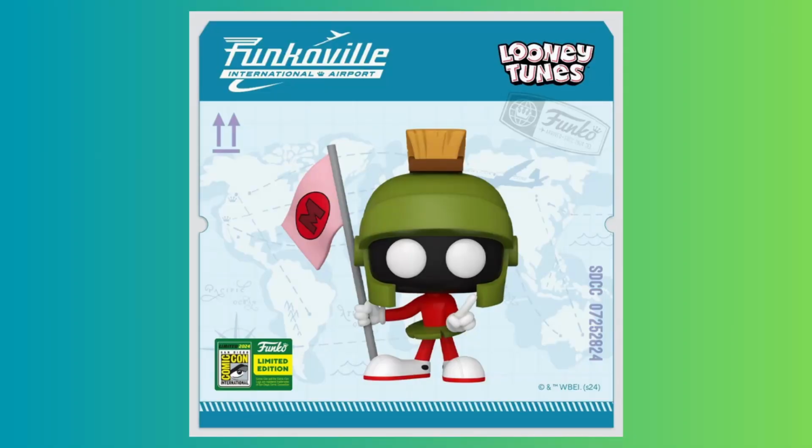All right, leaving anime, going into Looney Tunes, we're actually getting a Marvin the Martian for San Diego Comic-Con. It's been forever since we got a Marvin the Martian pop. So congratulations to all of the Looney Tunes collectors. You're getting some love here. After you just got Egghead Jr. for C2E2, you're getting another con exclusive. So I hope your wallets are prepared. But yeah, you are getting Marvin the Martian.